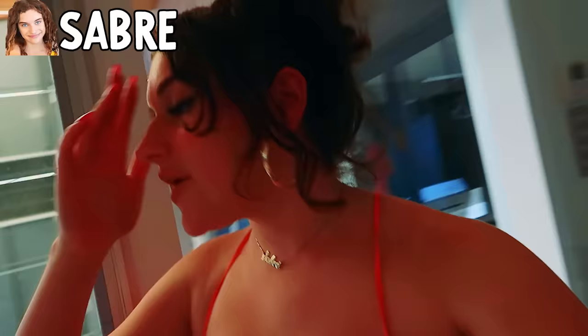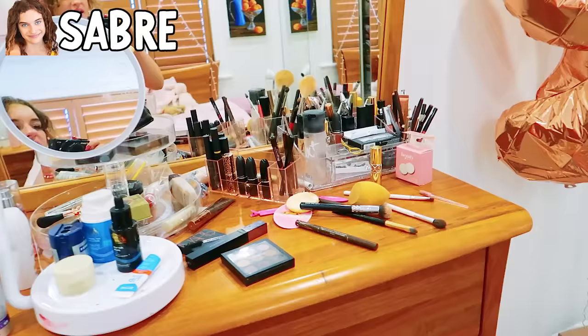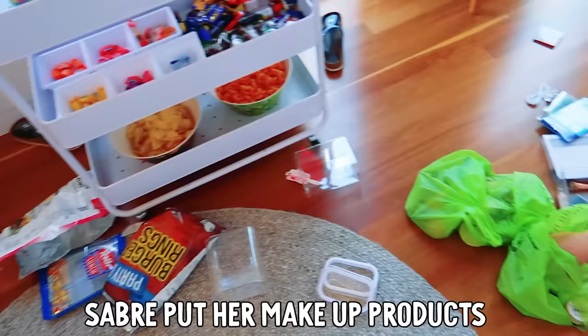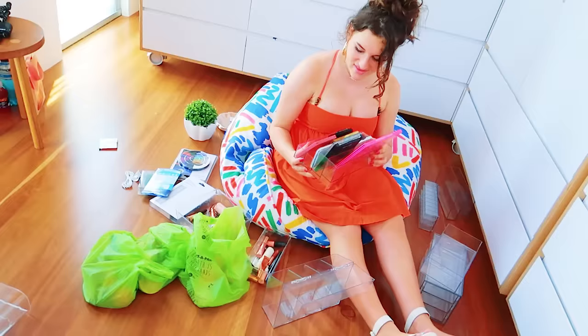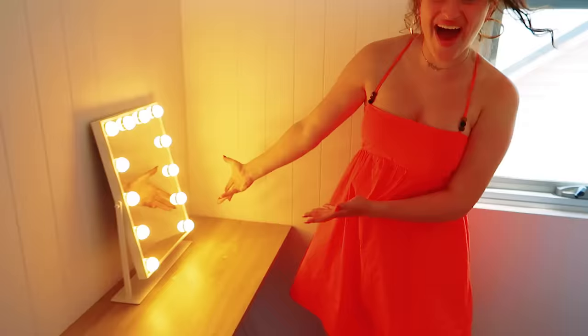So I'm gonna run up to my bedroom over in the house next door and grab all of my makeup products. How am I gonna get all this stuff over to the other house? I've just decided to put all my stuff into this bag so we can carry it over. Wait, Saba put her makeup products in dog poop bags! Oh, but that's not dog poop bags, are they like a vegetable? Dog poop bags, you goose. Aww, that's so cool.